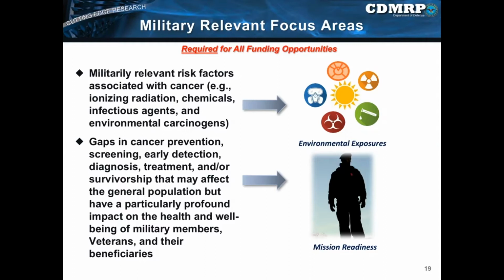The first one boils down to environmental exposures that the military might encounter during deployment, from ionizing radiation to infectious agents and other environmental carcinogens that could lead to cancer at some point in their lives. Okay, so that's an easy one. I think that everyone gets that one very easily, especially if you happen to be answering the mesothelioma topic area, or blood cancers, or melanoma. All of those are very easily understood in how they can connect up to the military. But how do you connect up to the military something like pediatric brain tumors?